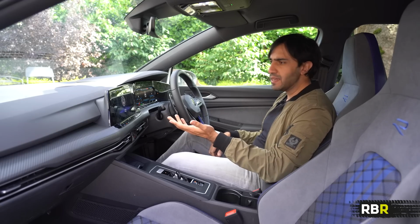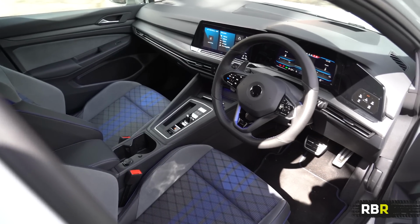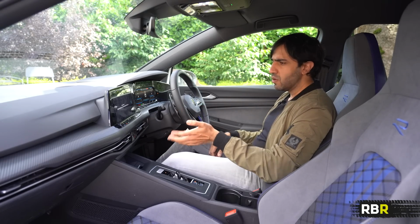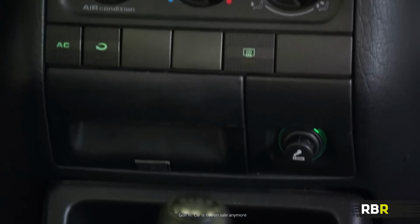So guys, check out this interior of the Golf 8. It is a culture shock if you're used to Golf interiors. It is very, very different in here, particularly when you see how the previous Mark 7 or 7.5 was actually really quite similar to the structure of the Mark 3.